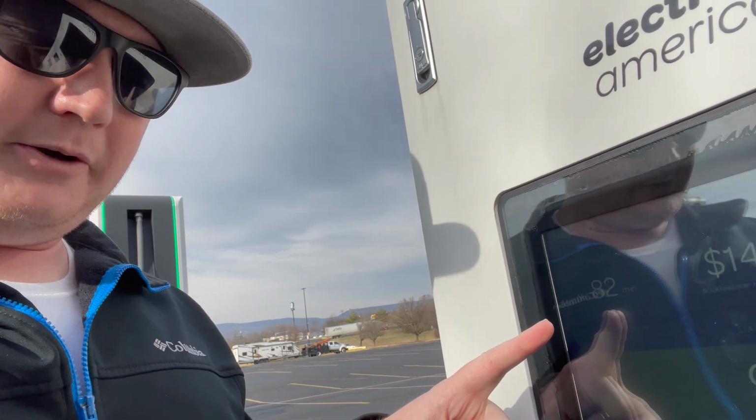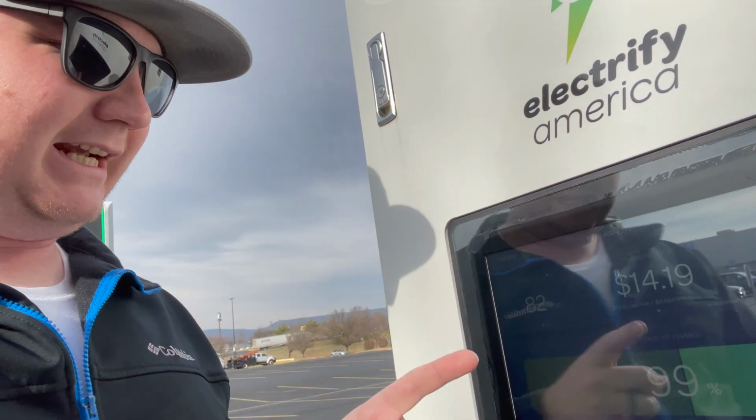But here's the big news. It was on the charger for 82 minutes there, and it only cost me $14.19, and I charged 48% of the battery. So literally, in essence, I charged half of the battery, and it only cost me $14. So if you want to do the full battery, you're basically looking at, on average, $28 to fill this whole battery up, which will give me about 215 miles of range, a little bit more, a little bit less, depending on how you drive, the conditions of the road, the weather, all that kind of stuff. But overall, listen, for the charge so far, it's been great with Electrify America. $14.19 for this one.